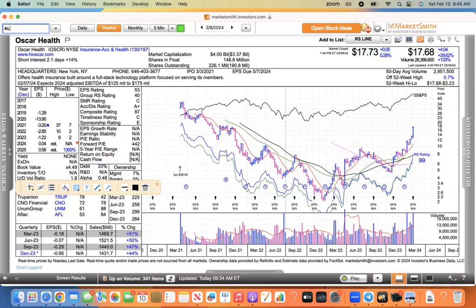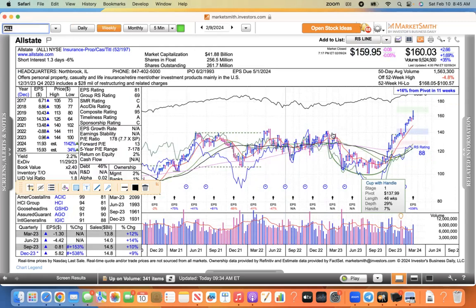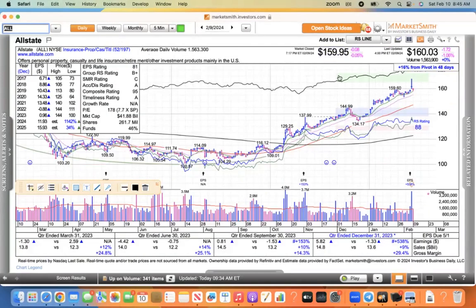Allstate is another one. I can't believe I'm doing Allstate, but just look at this breakout from a base. This cup pattern, 3 weeks tight, paint by number, 137.99, and it just rips higher. This is just a strong rally, folks, and it's broadening out.